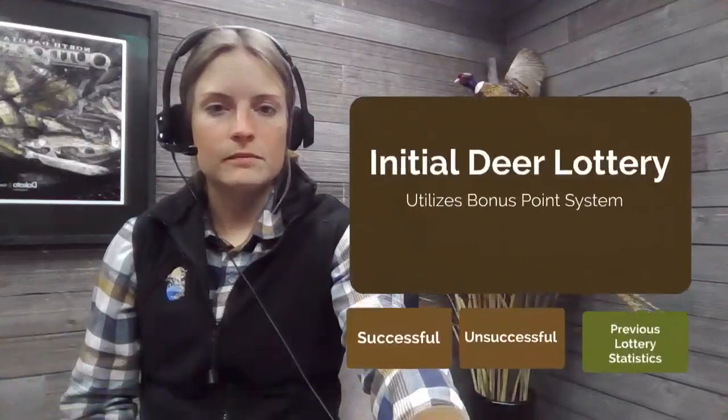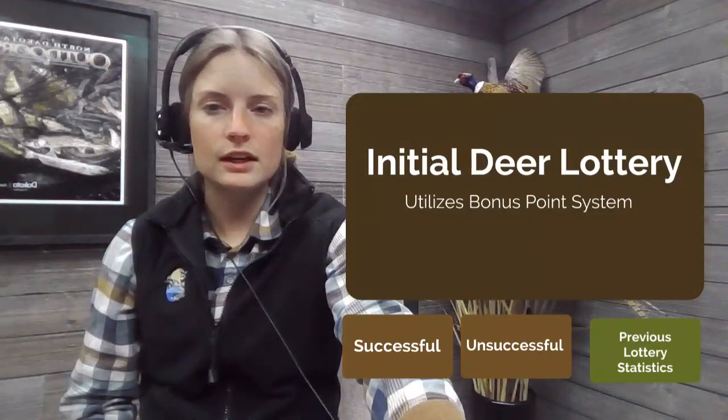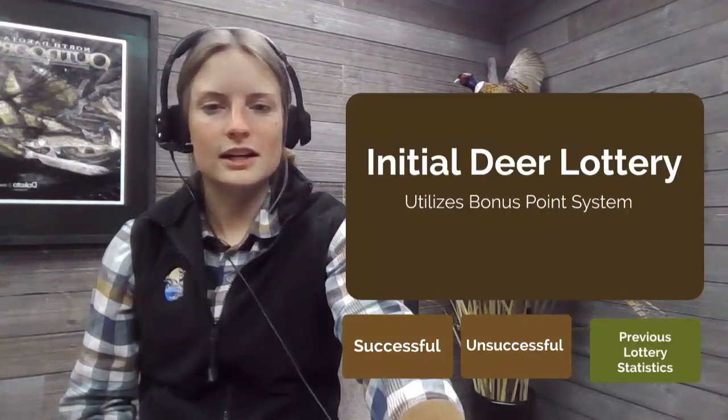Every year, we get a lot of questions about the deer lottery, so I'm just going to take a few moments to run through the different steps, how it all works, and some other helpful information. First, we have our initial deer lottery. This lottery utilizes our bonus point system. You'll be asked to at least put a first unit first choice tag, and then you'll also have the option of listing a first unit second choice, a second unit first choice, or a second unit second choice.